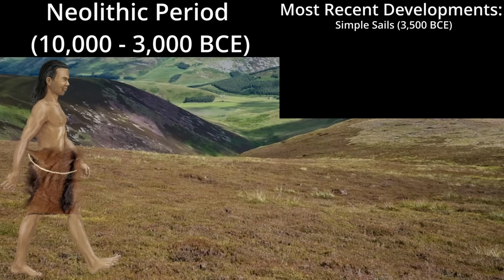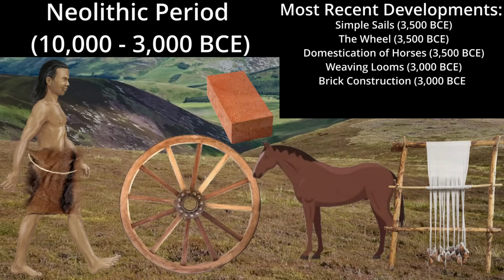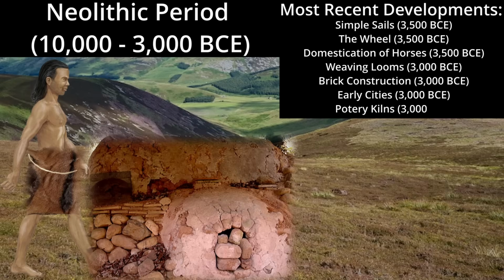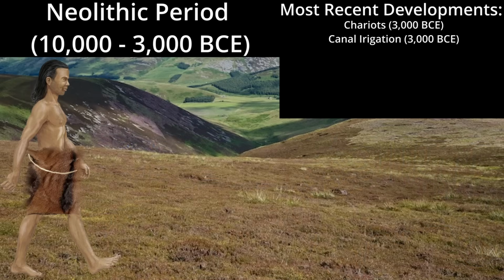And soon enough, the wheel, domestication of horses, looms for weaving, clay bricks, early cities, pottery kilns, chariots, and canal irrigation all were invented. And Gort starts getting overwhelmed. How is he supposed to keep track of all this stuff while still keeping the order and peace?